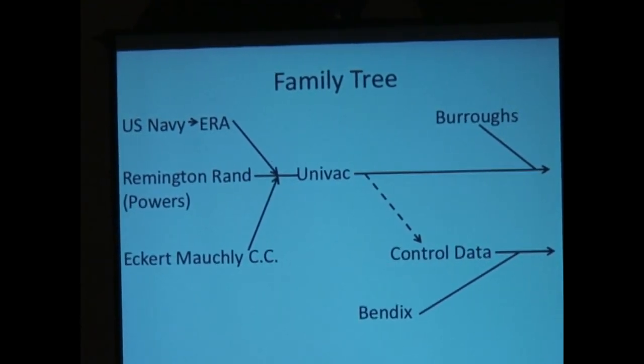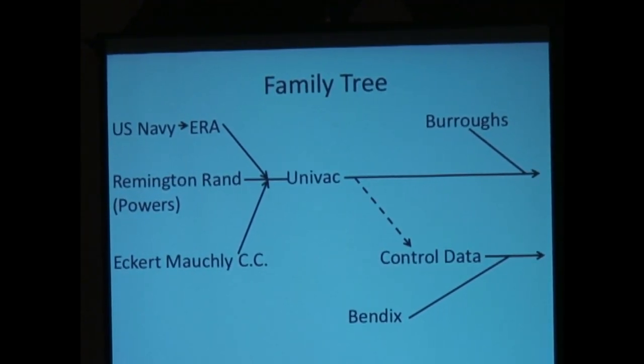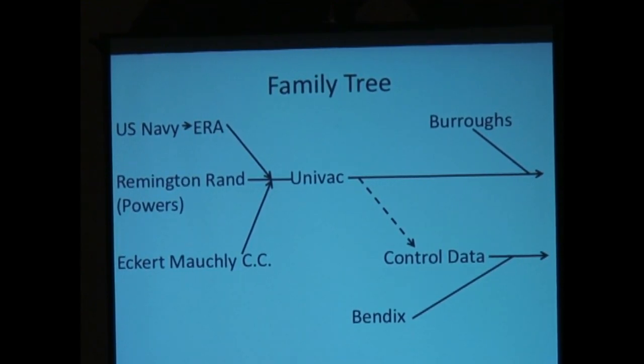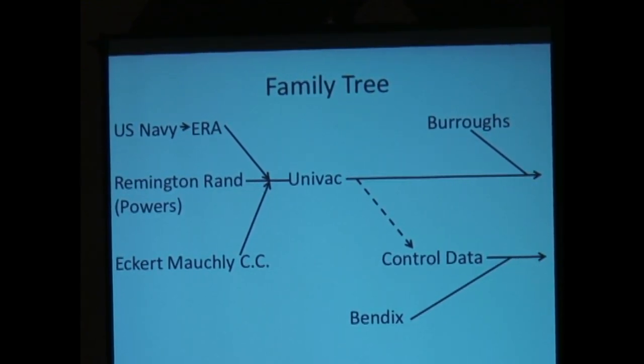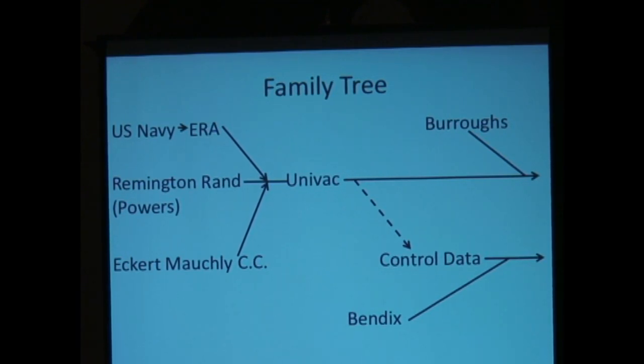Control Data came along and spun out of Univac, and of course very much later Univac merged with Burroughs. Control Data started doing quite well. It took over a company called Bendix. You may have heard of Bendix refrigerators and washing machines. Bendix is in fact not a domestic appliance company. It's an aircraft components manufacturer.